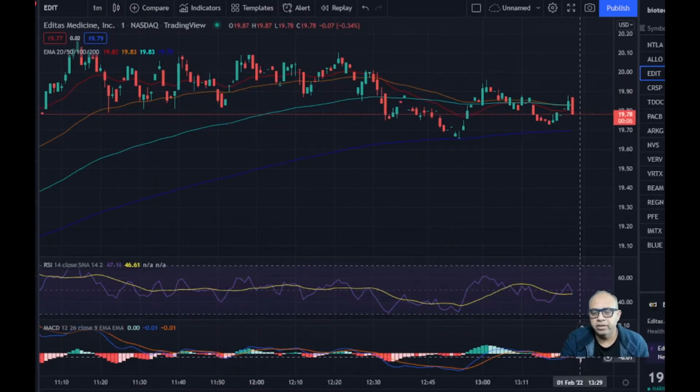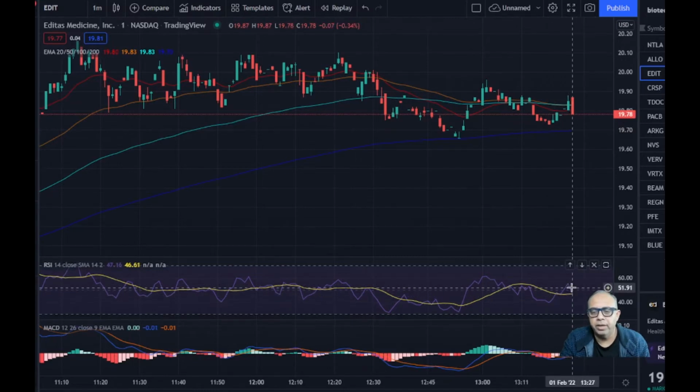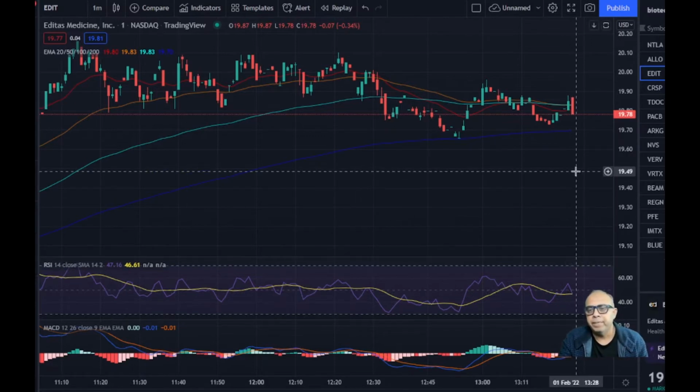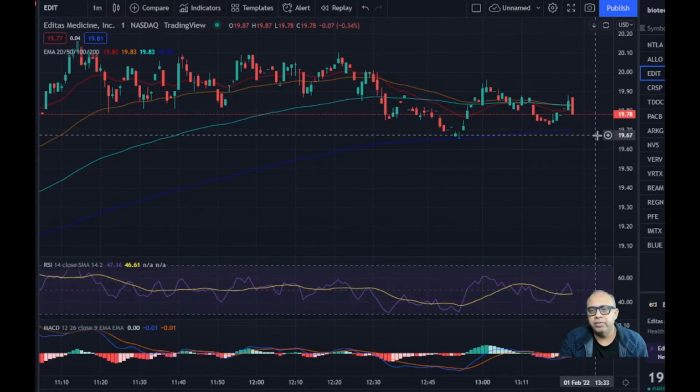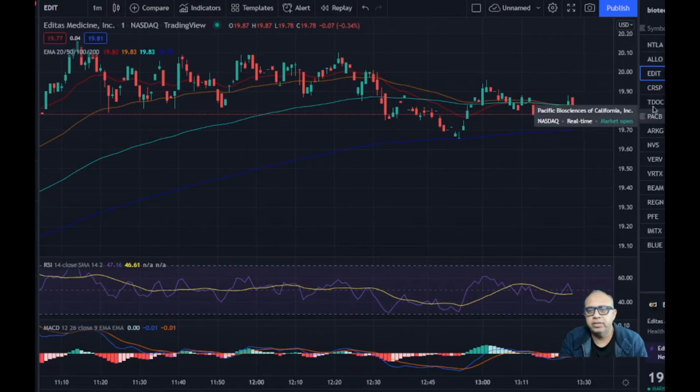Editas is up 3.94%, and it's a gain of 0.75 cents. So our MACD has just about turned bullish, and it's running along with the signal line, so it doesn't give much of a clue. And the RSI has just dropped below neutral and is headed downwards, showing a falling momentum. We'll have to wait and see what happens with Editas. As long as the VXN stays at the current position or slightly below, we can retain these gains. But if the VXN were to spike back up, we're going to lose all this 74 cents.